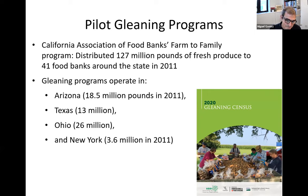10 years ago, many states and many food banks launched pilot programs to glean fresh produce, and they were very successful. Today, there is even a national organization, and there is a census of over 130 organizations actively engaged in gleaning in the U.S.